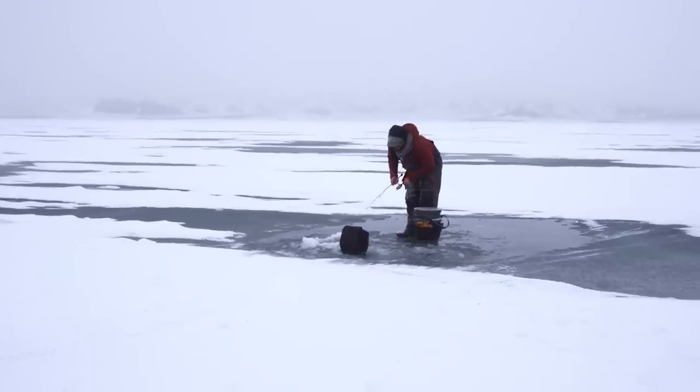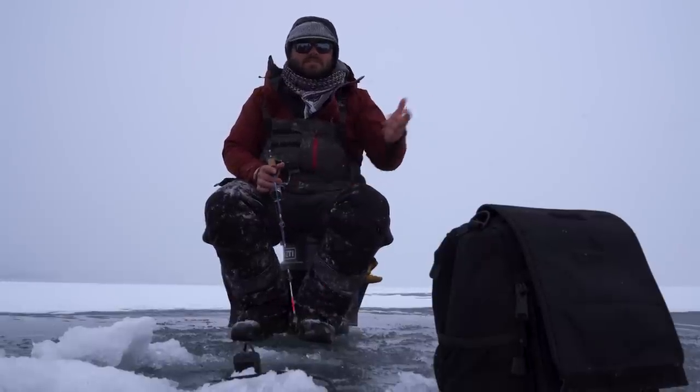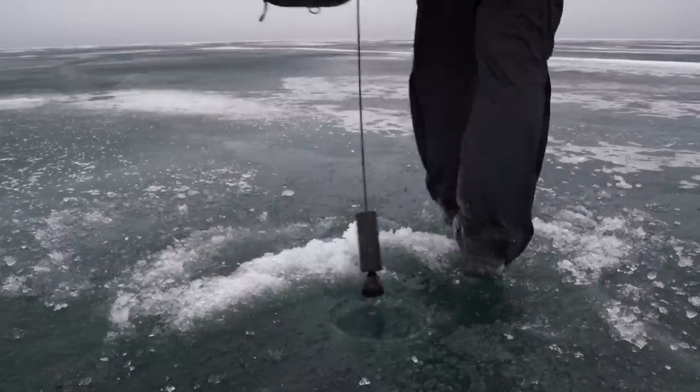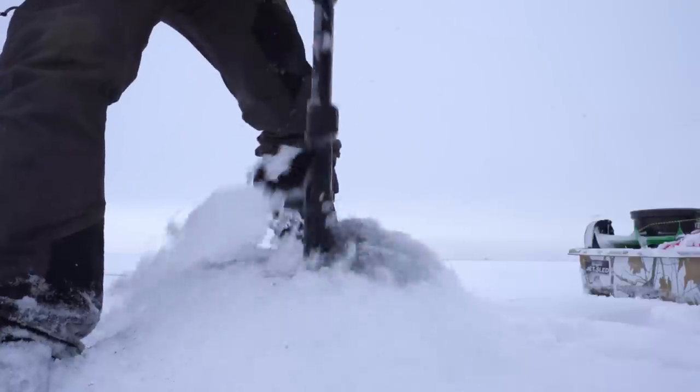The few things that are consistent between everything that I've researched and what I've talked to people who've been successful with is you fish one hole for 15 minutes. If you don't have an active fish chasing your lure, you move. And you want to target those depths between 20 and 80 feet.